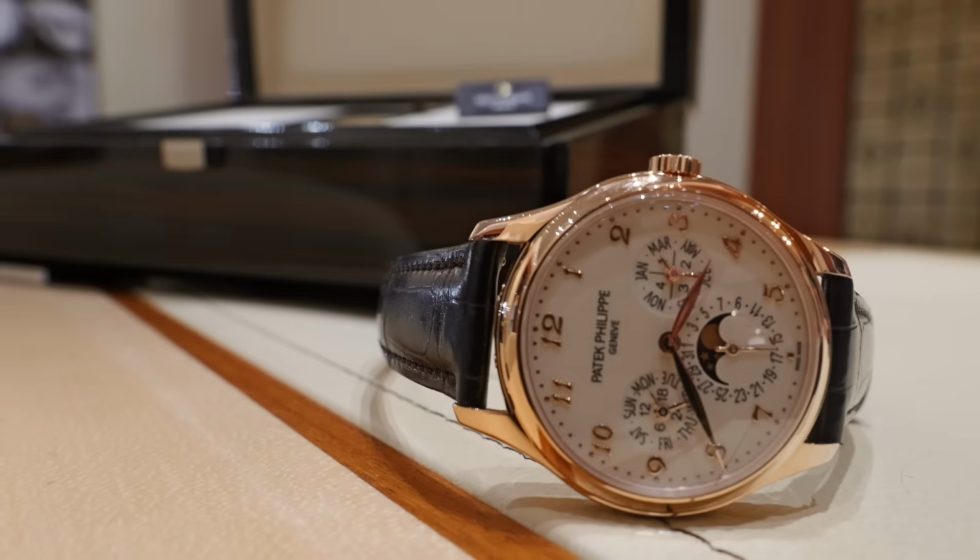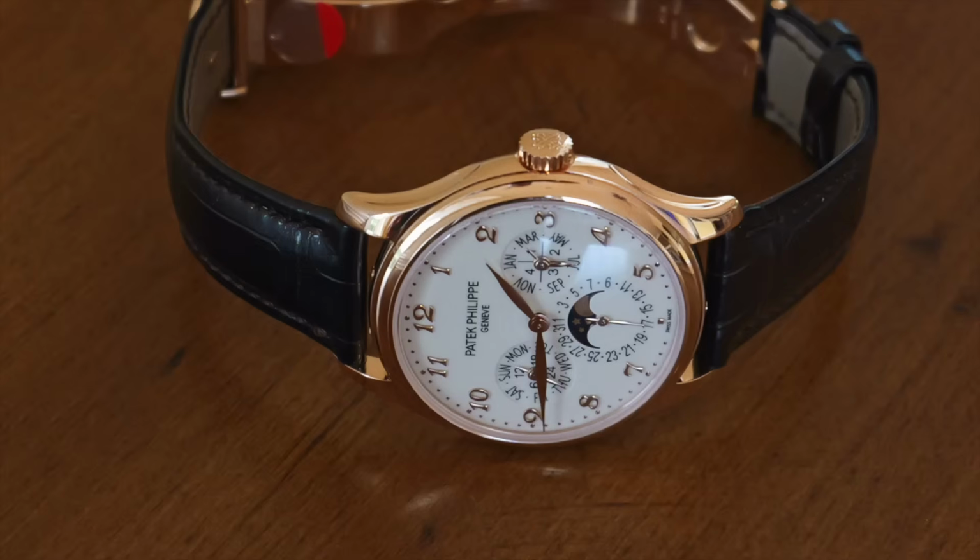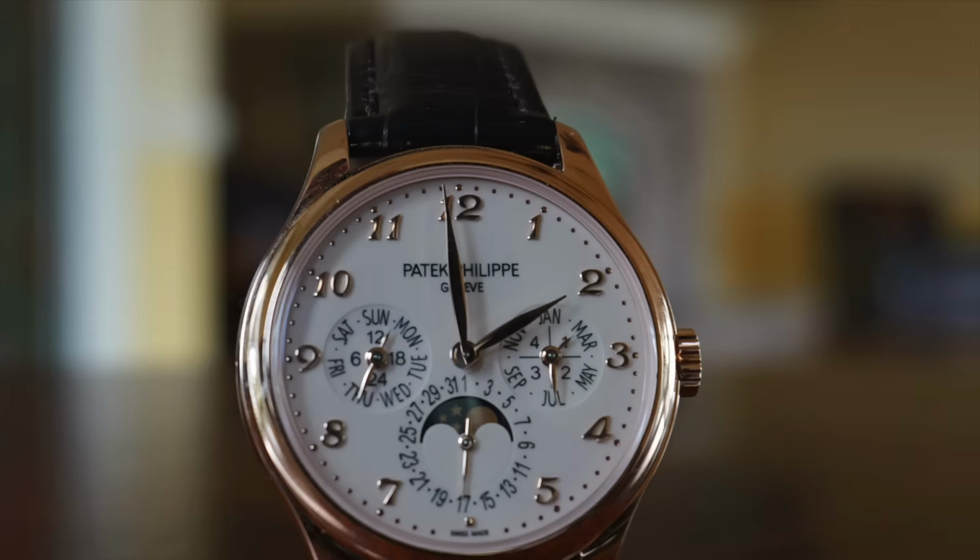The subdials at 3 and 9 o'clock are exactly the same size in diameter. The matching font of the lettering is exactly the same size. They both have the same indicator hands, which complement the leaf style hour and minute hands. 3 o'clock displays the month and the leap year, 9 o'clock displays the day and the 24-hour. Being a perpetual calendar, this watch does not have to be set again until the year 2100 because it knows all the leap years up until then.